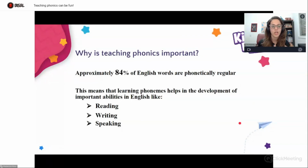So, if we think about the English language, approximately 84% of all English words are phonetically regular. So this is important because once you teach a phoneme or a phonetic rule, the student has a bigger chance of getting the word right the next time he sees it, or a different word that has the same pattern, because 84% of the English words are phonetically regular. And the ones that aren't phonetically regular, they still have some kinds of rules or clues to help you also take the meaning and the sound from that word as well. So this means that learning phonemes helps in the development of important abilities in English, like reading, writing, and speaking. Phonics can be the foundation for all of these abilities in English.